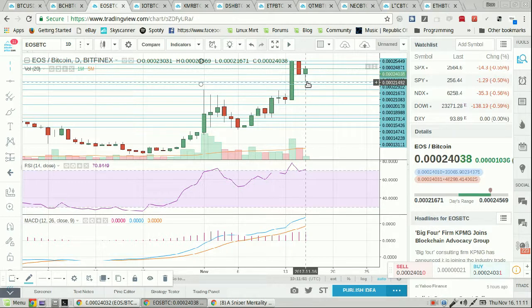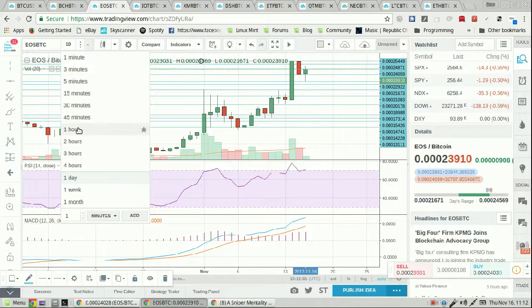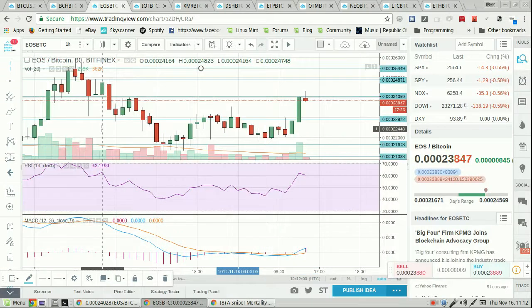It's kind of oversold, so like, I mean, it's an altcoin. Altcoins are risky, but it's a really long, epic bull run. This is like a month-long bull run. This is the best coin to have at the moment, by far.